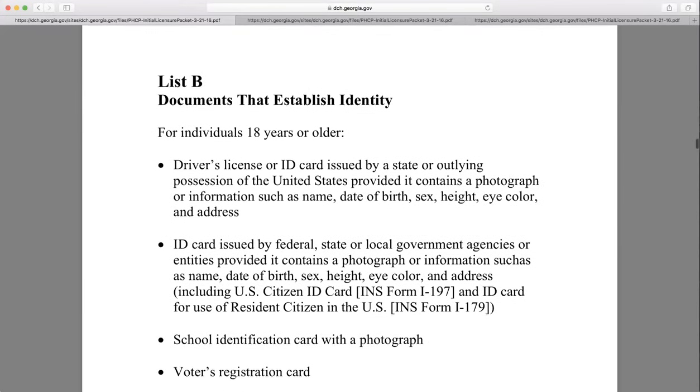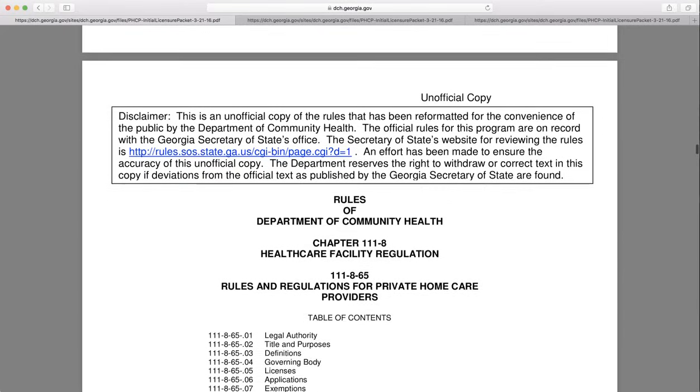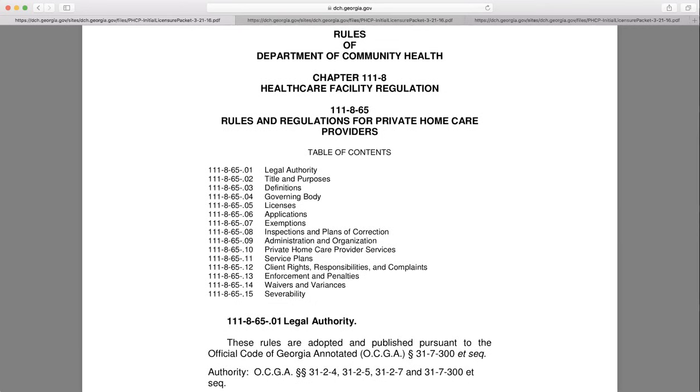So this is talking about establishing your identity here. And while I'm on this section, I'll tell you guys, you do not need to be a registered nurse in order to run an agency in the state of Georgia, right? You do not have to be a registered nurse. However, you do need a registered nurse to run your business and to assist you in your business, meaning a comprehensive assessment. You need to have a comprehensive assessment done on your clients. You need to know if they're medically frail, medically compromised. The nurse needs to put together a service plan based on the assessment. So yes, you do need a nurse.